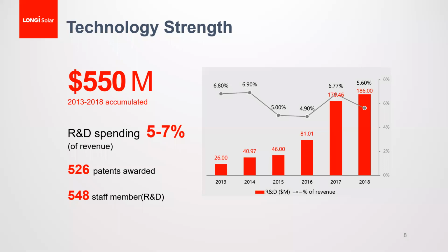We always consider ourselves a technology company. What differentiates LONGi from its competitors is that we consistently invest 5 to 7% of our revenue into R&D. Last year, we invested more than $186 million in R&D. For the last 2 years, we have been the largest R&D spender among all pure PV manufacturers. For comparison, most other module manufacturers normally invest about 1 to 2%, 1.5% of their revenue into R&D.